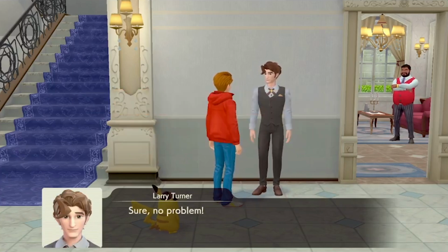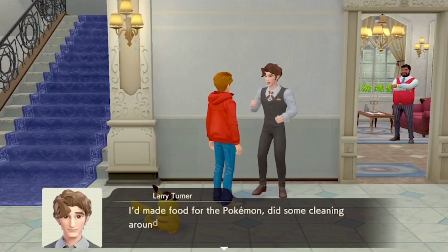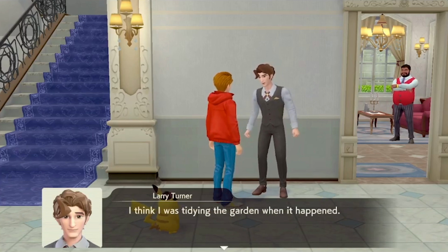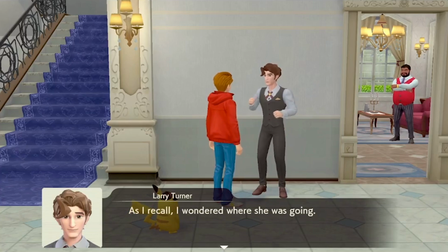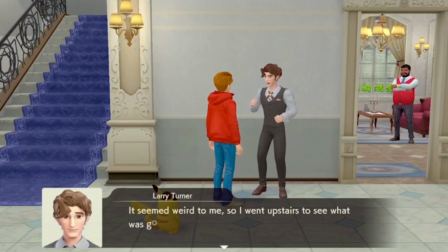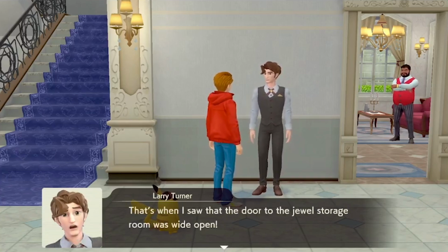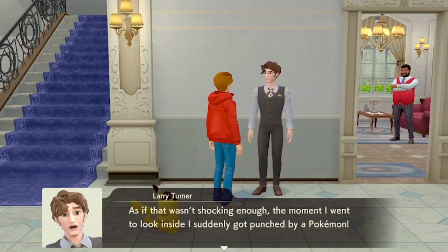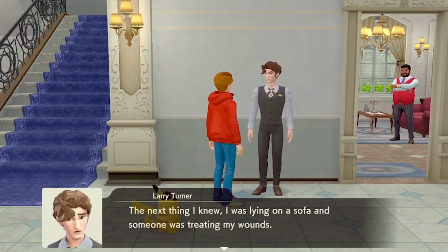About the crime that took place. Right, so where to start? I was just doing my job like normal today. I made food for the Pokemon, did some cleaning around the mansion, that sort of thing. I think I was tidying the garden when it happened. I saw Ducklet fly out of the second-story window. I wondered where she was going. Usually Ducklet just walks out the front door. It seemed weird to me, so I went upstairs to see what was going on. That's when I saw the door to the jewel storage case room was wide open. And as if that wasn't shocking enough, the moment I went in to look inside, I suddenly got punched by a Pokemon. The next thing I knew, I was lying on the sofa treating my wounds.